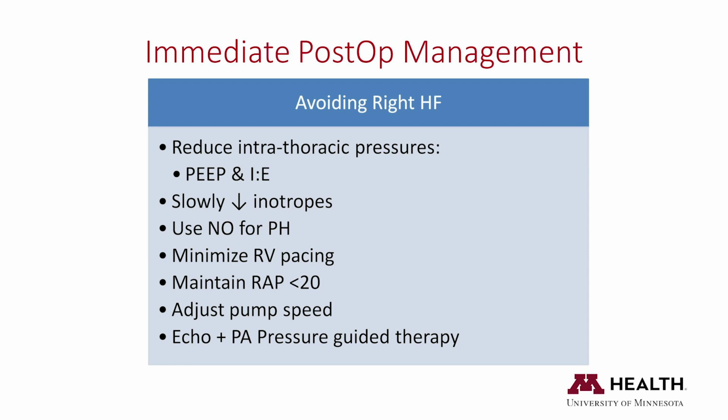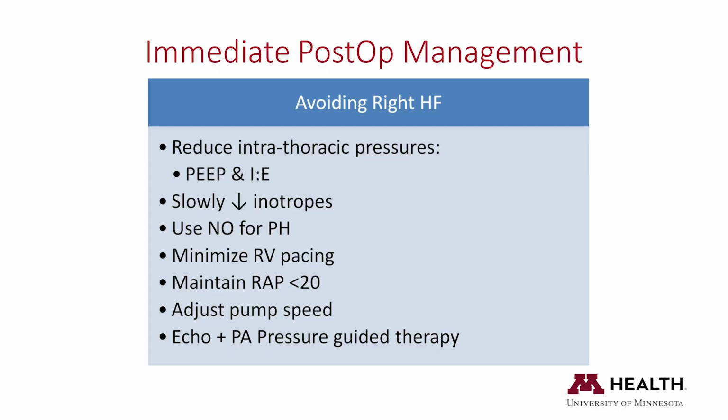And then we're going to adjust our pump speed. If you think about it, we put that sump pump in the left ventricle, and all that's coming back now to the right side. So we've just substantially increased the preload to the right side of the heart. Sometimes your RV is probably not in the best shape anyways, and now the geometry of the heart is a little quirky, and we just overwhelmed our right ventricle. So we need to adjust our pump speed so that we're adequately unloading the left ventricle, but not overwhelming the right ventricle. To do that, we use echo imaging and we use our Swan-Ganz catheter to adjust both sides of the heart.